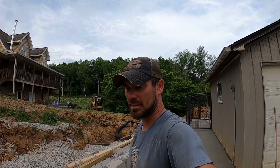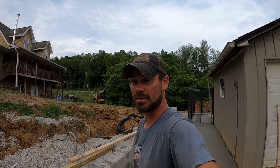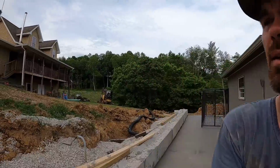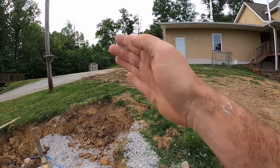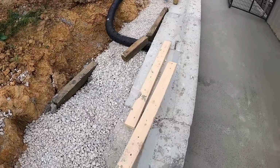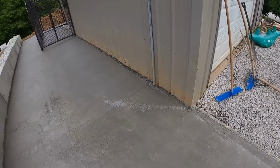All right, everybody, we got it poured. It was an interesting one. You can see that we had to use a skid steer to get the concrete in here. The concrete truck kept sliding over the hill right there, and he was concerned that if he kept sliding, he would end up going on in here. So we got it poured.